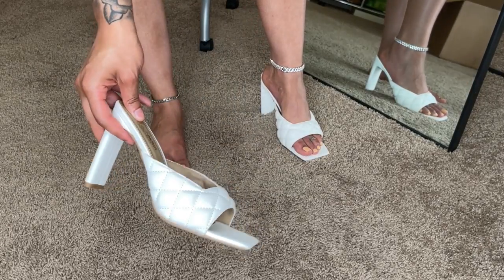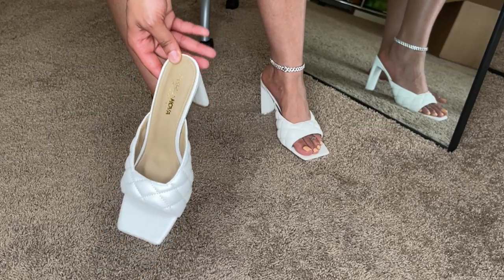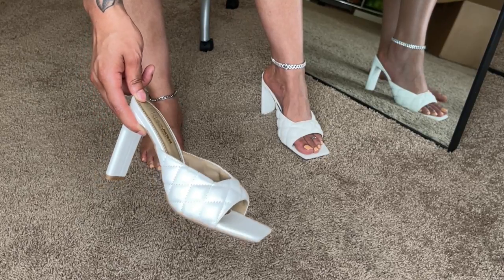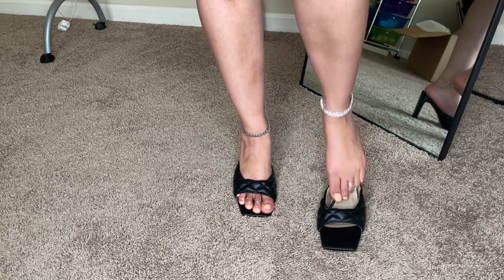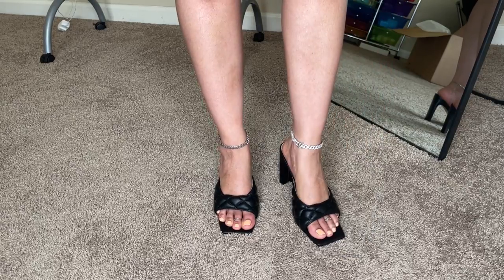Okay, so this is what it looks like up close. Quilted design. The heel isn't too high, and it's not really skinny either. Okay, so the next item I got were the same exact sandals or heels that I got as the last pair in the color black.